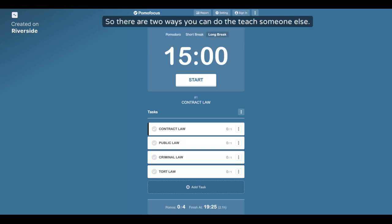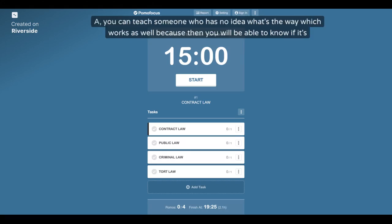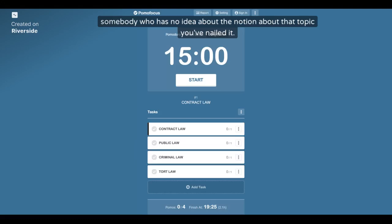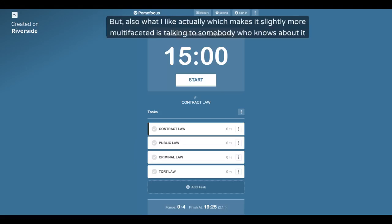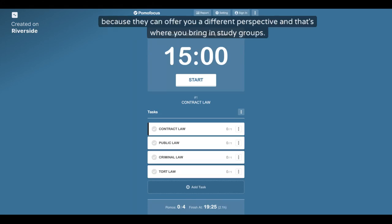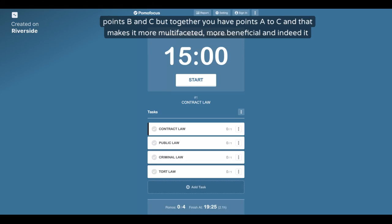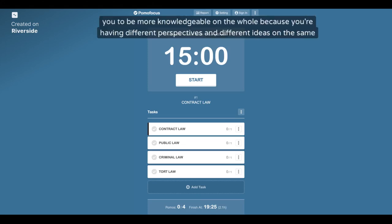So there are 2 ways you can do the teach someone else. A, you can teach someone who has no idea whatsoever, which works as well, because if you've taught somebody who has no idea about that topic, you've nailed it. But also what I like, which makes it slightly more multifaceted, is talking to somebody who knows about it because they can offer you a different perspective. And that's where you bring in study groups. Study groups can be very beneficial because somebody who has picked up points A might help somebody who's only noticed points B and C, but together you have points A to C. And that makes it more multifaceted, more beneficial, and indeed it allows you to be more knowledgeable on the whole because you're having different perspectives and different ideas on the same topic.